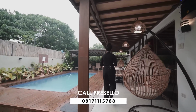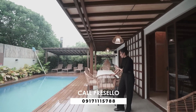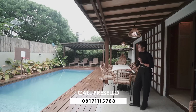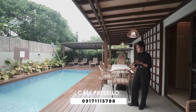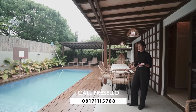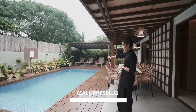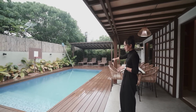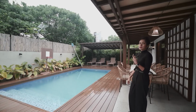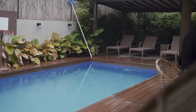Okay, so you have a pathway over here that we can follow going to the other bedrooms. Now, again, another seating area to fit more of the people who will be occupying this space. Because if your entire family is gonna rent this place, for example, at least, diba, you won't have any tables to run out of. Di ka maubusan ng lamesa. There we go. You have a beautiful rectangular swimming pool framed by this lovely deck. And then around that, you have a covered area to protect you precisely from rain and intense sunlight.